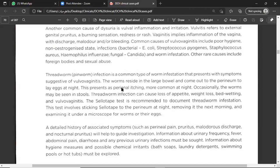They ask you about the causes. The mother will ask you, doctor, what bug? Sometimes a very clingy mother will say, what bug? Then you have to name the bug. So E. coli, Streptococcus, Staphylococcus, Haemophilus, and the fungus is Candida. And the worm, which worm? Mainly pinworm, threadworm, and also hookworm, roundworm. Any worm can cause this.